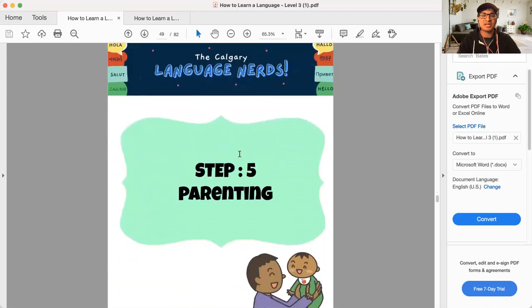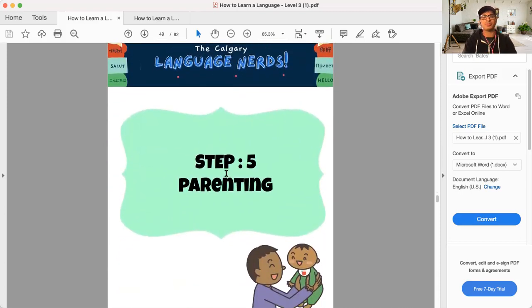And that takes us to step 5, which is parenting. I think we'll jump into parenting next time. We'll wrap this up here.